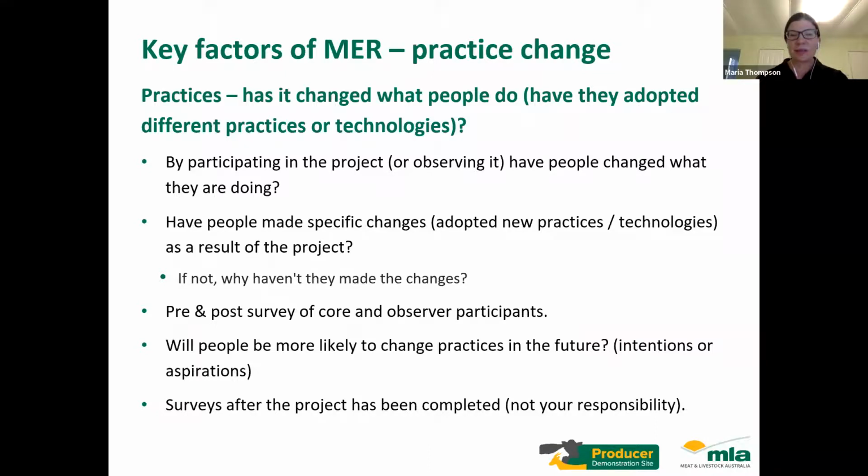As well as looking at the practice change that happens through the duration of the PDS, MLA are also keen to survey producers right at the end of the project, once it's been completed, to determine the ongoing practice change. So that component's not your responsibility, but producers who sign up to be part of the program will tick a box in their pre-survey to indicate, yes, I'm happy to be involved in those later surveys to determine the ongoing impact and practice change that the project will have. Next slide.